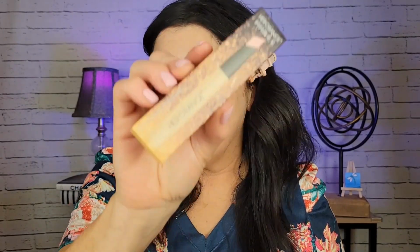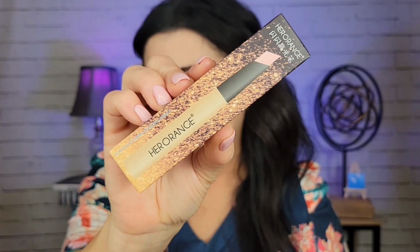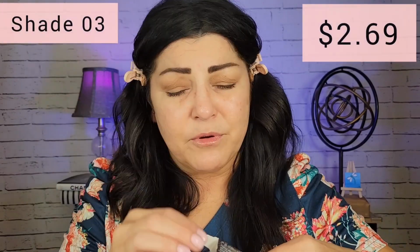So let's get into that topper. It's called, you guys, I don't know what half of this stuff says, so we're just gonna roll with it. And let's see if there is a shade on here. Yeah, that's the only thing. Their packaging is very hard to read. So like I said, I will be putting it up here somewhere when I go to edit.